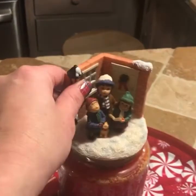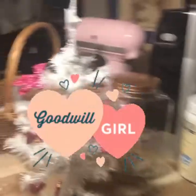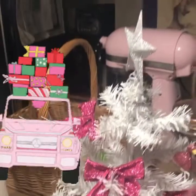I just have a little candle here with my little Carolers candle topper that I found at Goodwill. It's another cute one I found. This is our little kitchen Christmas tree. This year we've got little flamingos on here. Yep, I put them on. We went with the pink theme, right? Yep, and the match, because pink is my favorite color.